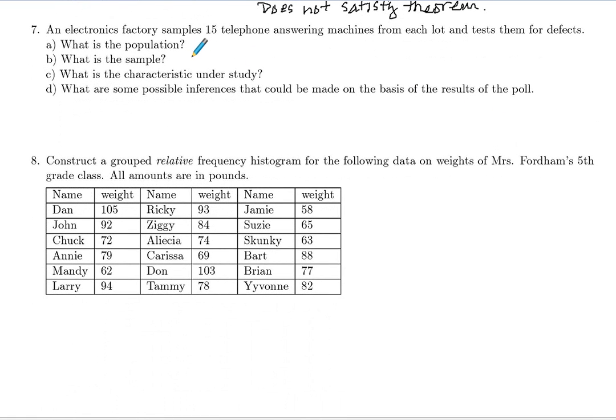Okay, now we're to statistics. We got an electronics factory. We sample some telephone answering machines from a lot or a pallet, and we take and test them for defects. We want to know population, sample, characteristic, and inferences. So the population is going to be the bigger group that things are taken from. So you're going to test 15 from each lot, or each large group of these things.